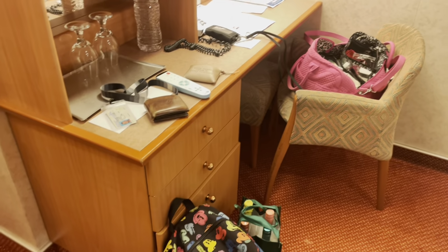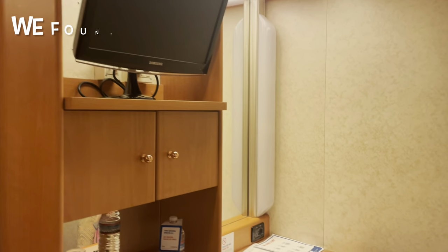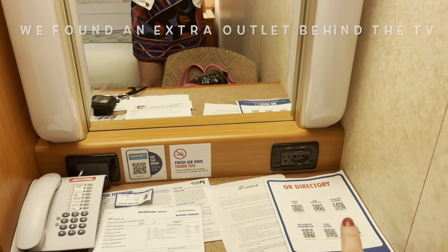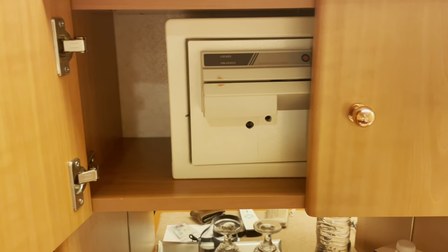And then we have this desk here with some drawers and our television. And the makeup mirror and the only plug in the room is located right there. So note that there are not extra plugs. If you open this here, that's going to be your safe.